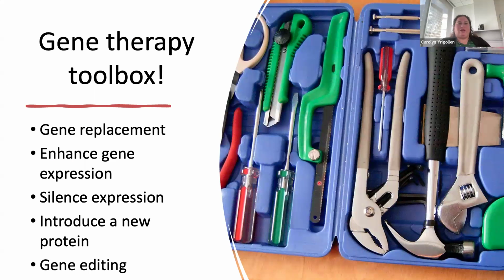All right, so now we know the tools that are available for us to deliver our gene therapy, and we can start talking about the different strategies that exist for gene therapy. There's a long list of them, and we will give you some examples from each of these that I think are the best hits.